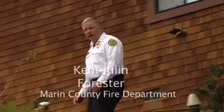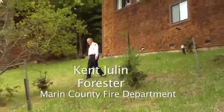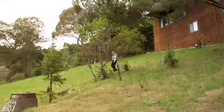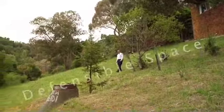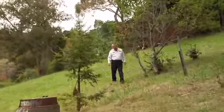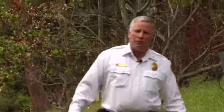So when you do the work of clearing around your house, by mowing the grass, by separating the shrubs, and by limbing up the trees, you create a zone where a fire as it approaches your home will lose its intensity. In the fire service, we call this area defensible space. Firefighters look for defensible space because it's a safe area for them to work, and they can effectively defend your home during a wildfire. Make an investment in creating defensible space around your property.